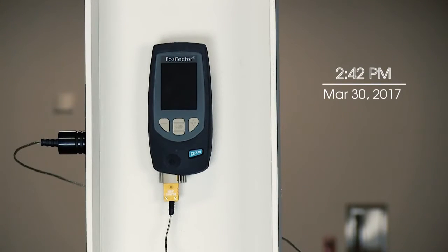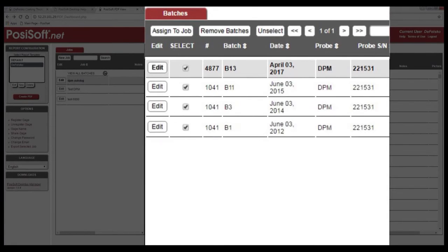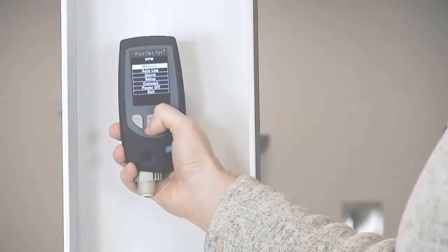Using the built-in Wi-Fi connection, each reading is synchronized to the cloud for remote monitoring. Use posisoft.net to view and archive readings from one or multiple PosiTector DPM gauges from a web browser. Quickly create custom professional reports.